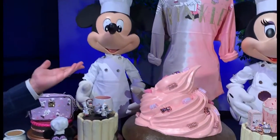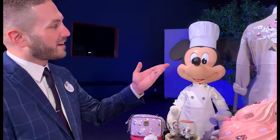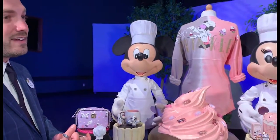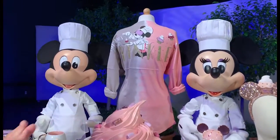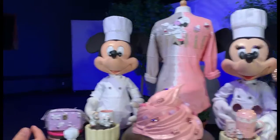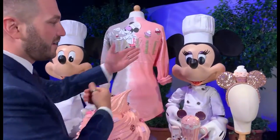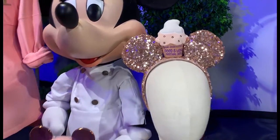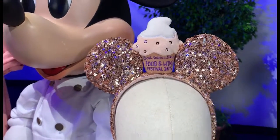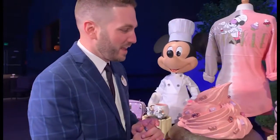So the spirit jersey, of course, is predicted to be a very popular item. Just take a look at all the glitter and sparkles on it. And also, it has a vertical dip dye. We haven't seen that in some of our spirit jerseys, particularly for special events. But what goes better with that than these ears right here? Beautiful mini ear headbands, rose gold, sequins, and of course that little cupcake right on top.